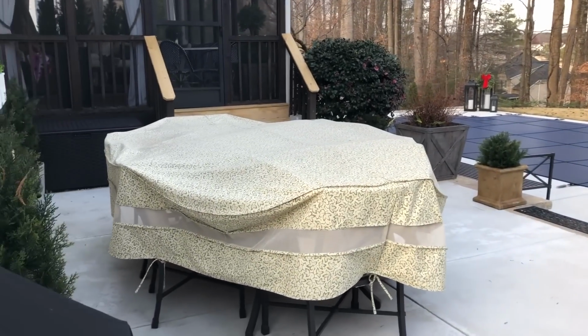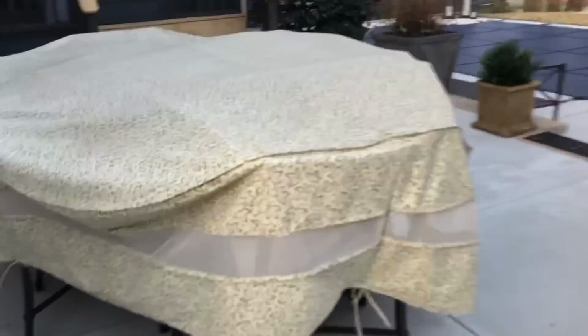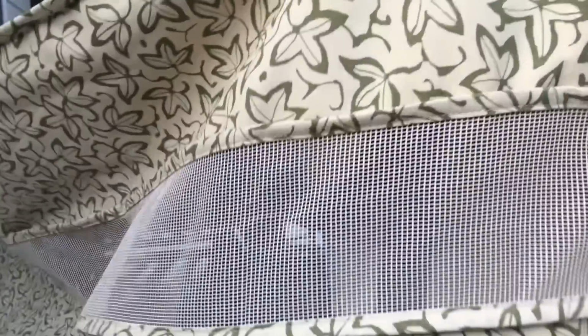But yeah, I've got my furniture covered. Did you guys ever see how pretty I got the prettiest pool furniture? It has X's on it. It's all tied down.